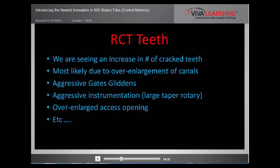Gates-Gliddens are okay to use. For example, in today's modern endodontics, if you want to resort to the use of a Gates-Glidden burr, I would say a size 2 is about as large as you should go. The size 3, 4s, and 5s, I'm afraid I would probably throw away if I were you.